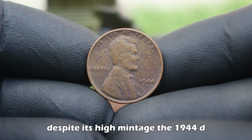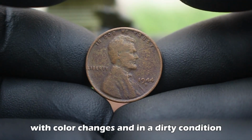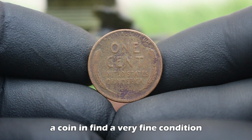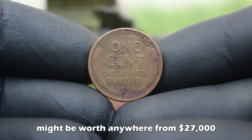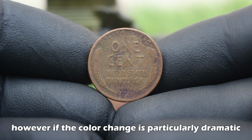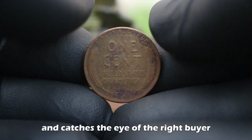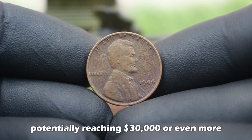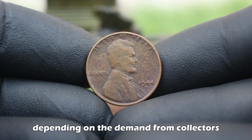Despite its high mintage, the 1944 D Lincoln penny with color changes and in a dirty condition can fetch a surprising value. A coin in fine to very fine condition might be worth anywhere from $27,000. However, if the color change is particularly dramatic and catches the eye of the right buyer, the coin could be sold for a significantly higher price, potentially reaching $30,000 or even more, depending on the demand from collectors at the time of sale.